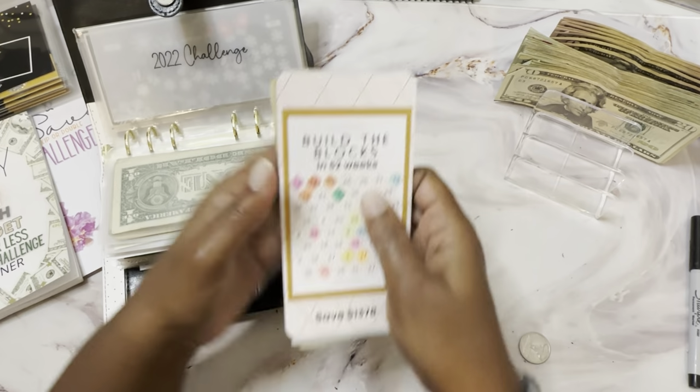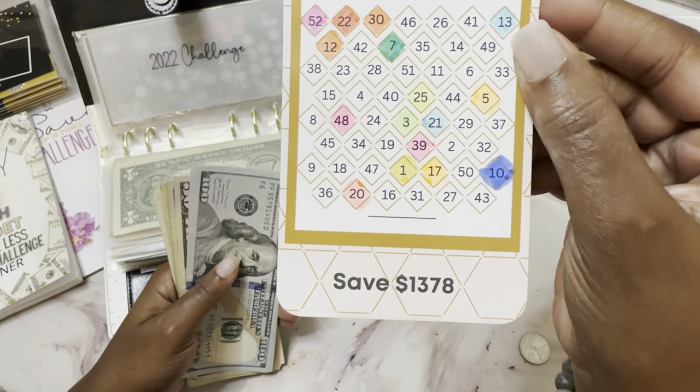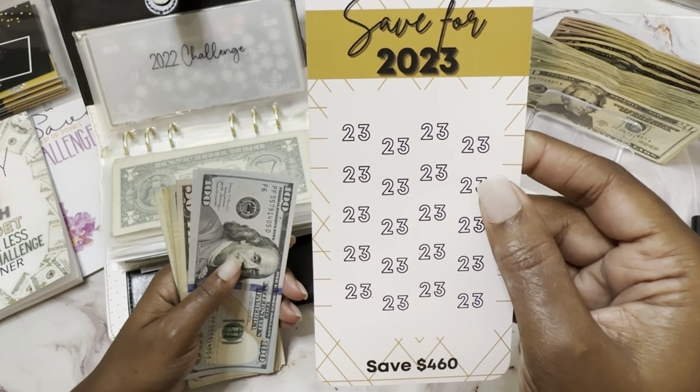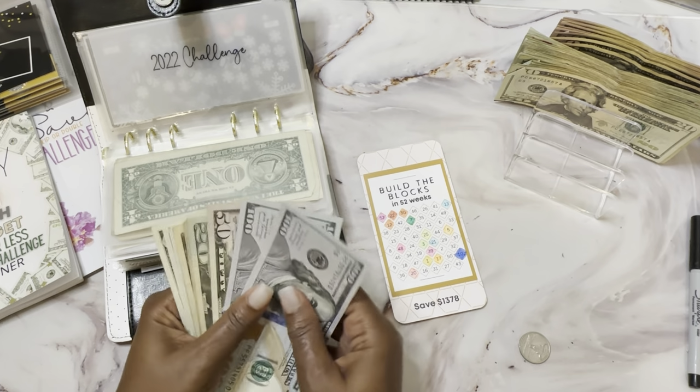This one's build the blocks. This side of this cart is build the blocks in 52 weeks, or numbers 1 through 52, which will save you $1,378. And this side over here is save for 2023, and there are 20 number 23s. So I'm going to go ahead and add some to this side.